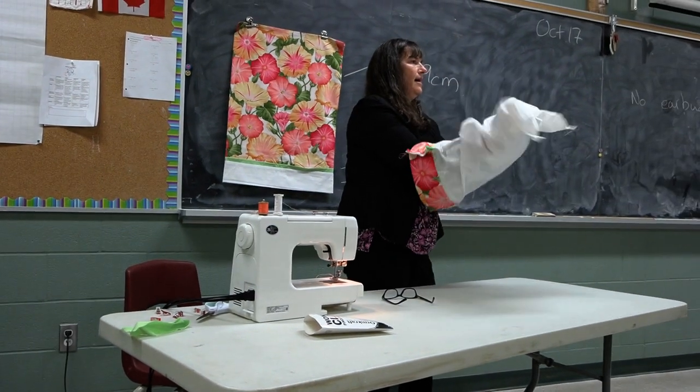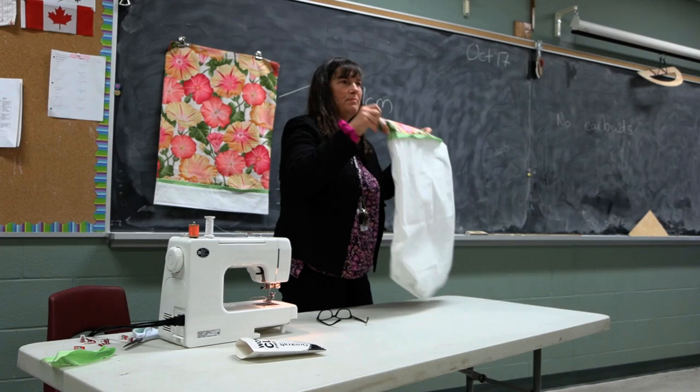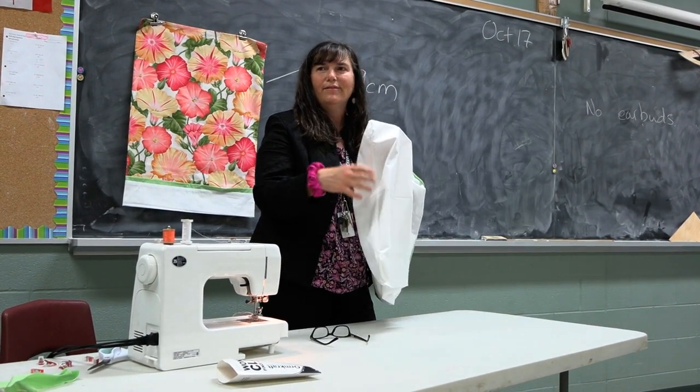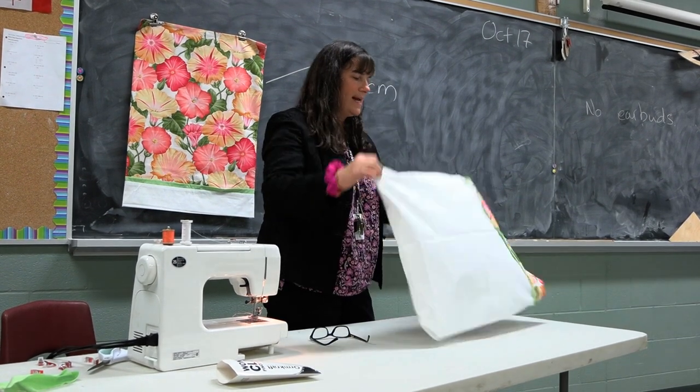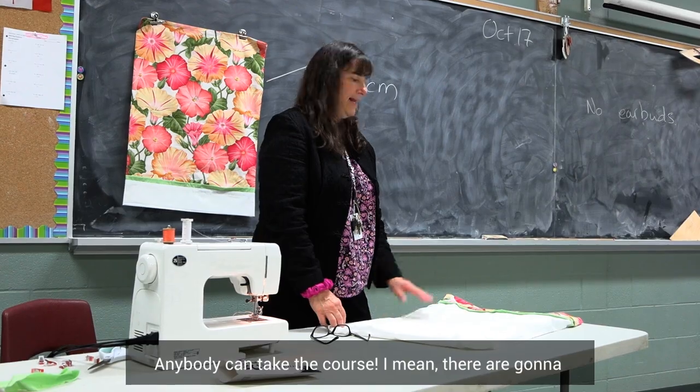Trimmed, I'm gonna have my pillowcase, okay? And a custom made, nice for Mother's Day, Christmas, whatever it is you wanna make, you've created a pillowcase, and that took 5 minutes. Anybody can take the course.